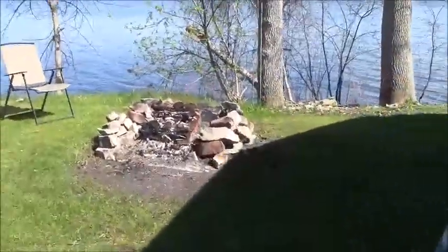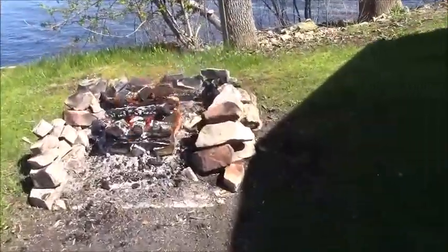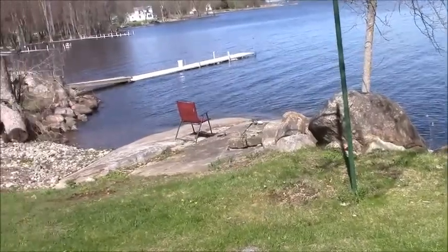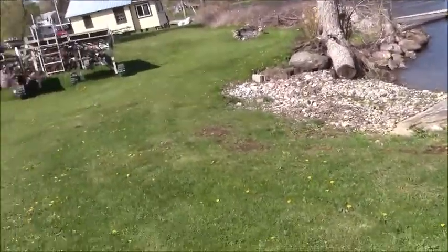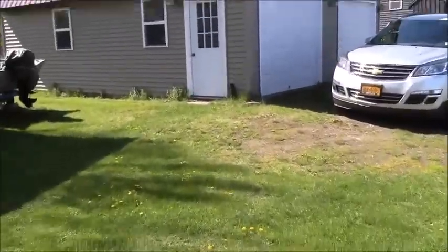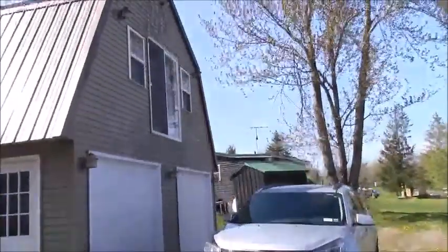Well, the fish aren't biting, but I got a nice day fire going here. I've been sitting on the beach enjoying myself in the warm spring sunshine. I'm good with that. Let's go take a look at the upstairs rooms of the barn.